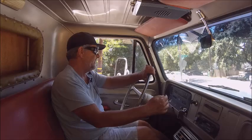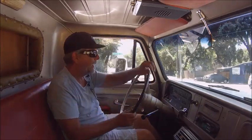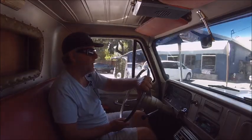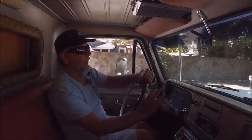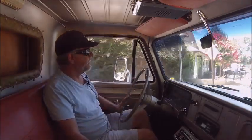Downshifting's good. It's just cool. He had it repainted once. It was originally white. He repainted it again, I think sometime in the 80s. So it kind of got a consumer level paint job, which would have been appropriate at the time. And it seems to be fine.